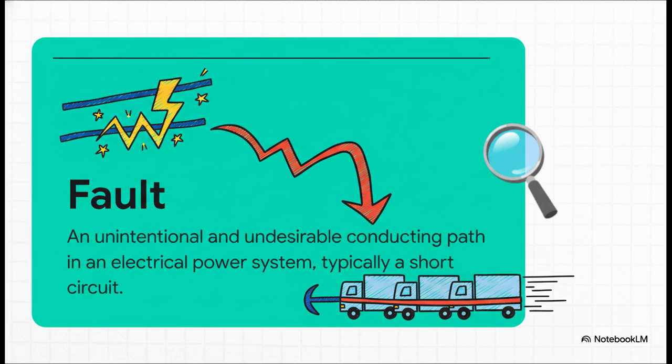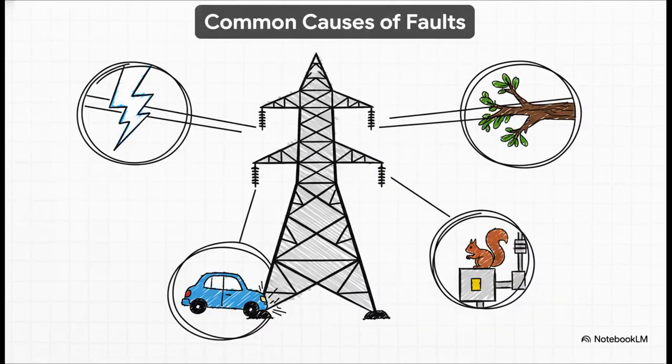This is the disturbance. This is what rocks our convoy of trucks and seriously tests the strength of those rubber bands. And these aren't some abstract, theoretical events. The causes are things we see all the time: a lightning strike zapping a transmission line, a tree branch falling during a storm. Heck, even a squirrel getting into the wrong place at the wrong time can trigger a major fault.